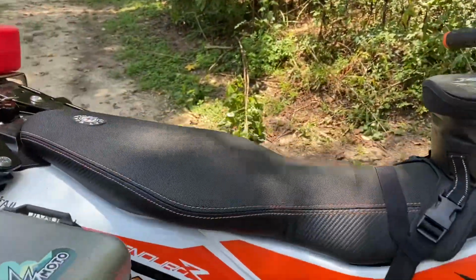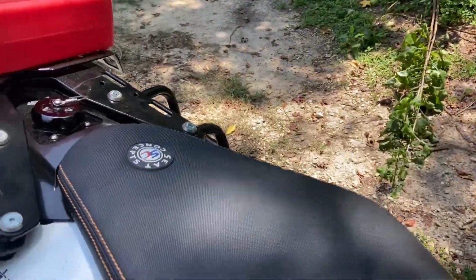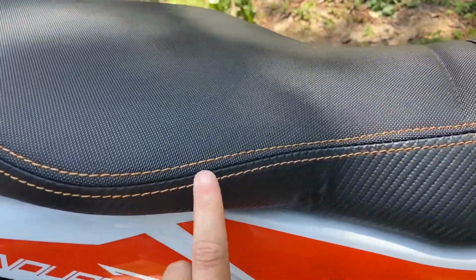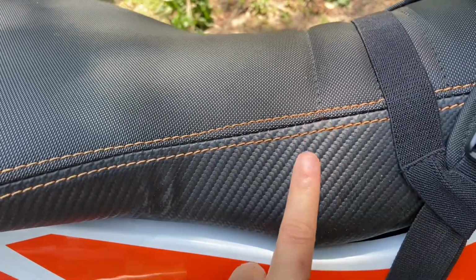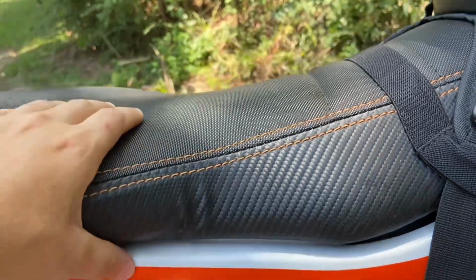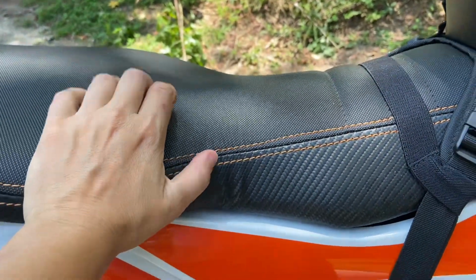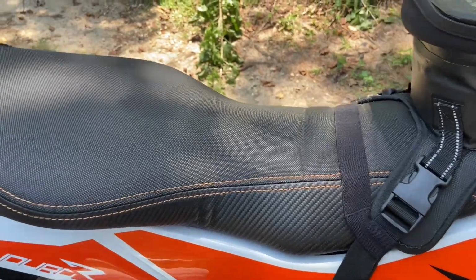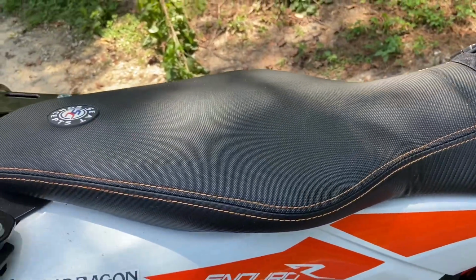Let's jump right into the first mod, which is going to be the Seat Concept seat. It has the orange KTM stitching right here, and it's really thick and padded, so a really good addition to making this bike a little bit more comfortable on longer rides. So that's a good mod.